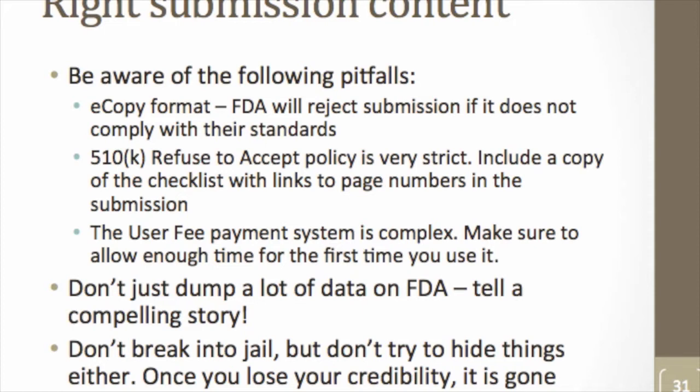I like to say don't break into jail, so you want to give FDA everything you need to give them, but don't give them things they don't need to have. So it's important to make sure that you give everything that you're supposed to, but if there's a test or something that is not favorable, but you still have to provide it, don't try to hide it or ignore it. FDA will find it, and if they think that you are deceptive, once you lose your credibility with FDA, it's gone forever. So always be honest and truthful, but only provide what you absolutely have to provide, and make sure that you're clear about why things haven't gone right when they don't go right.